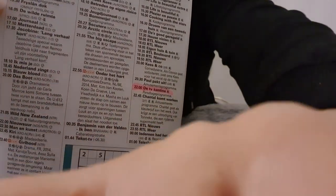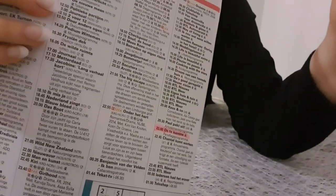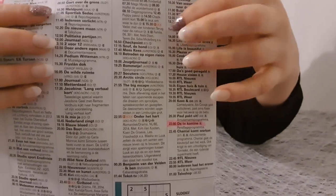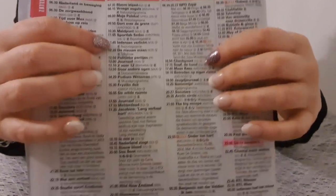To focus a little bit. Oh my gosh, what is happening? It turns a little dark on the screen. I think the battery is running out. That is not so good.